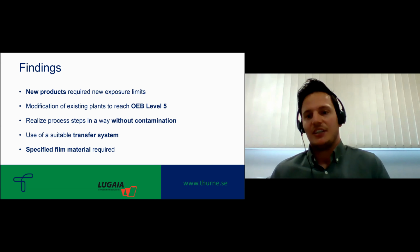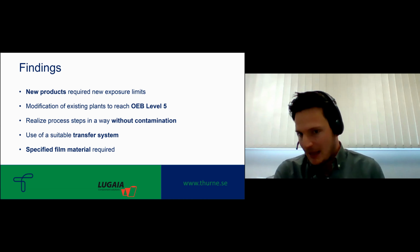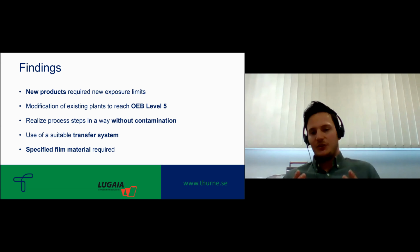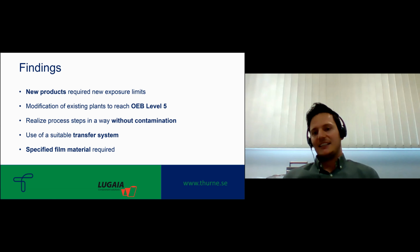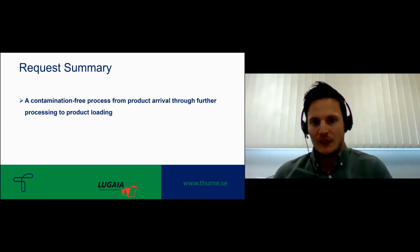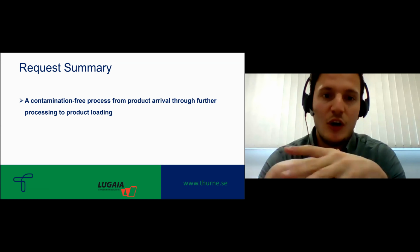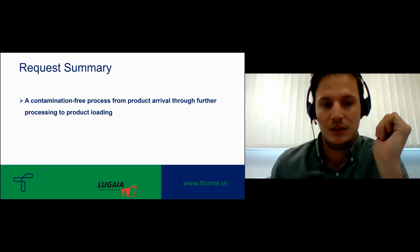In addition, the customer needed a specific film material for their primary packaging. This as well is our core competence. We produce the defined and released film material according to that specification and/or manufacture the containment solution based on that material. In summary, that was the request: a contamination-free process from product arrival through further processing to product loading.